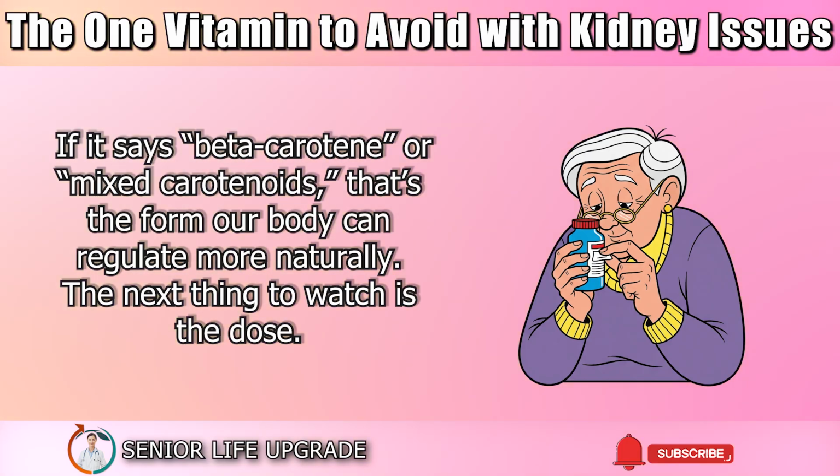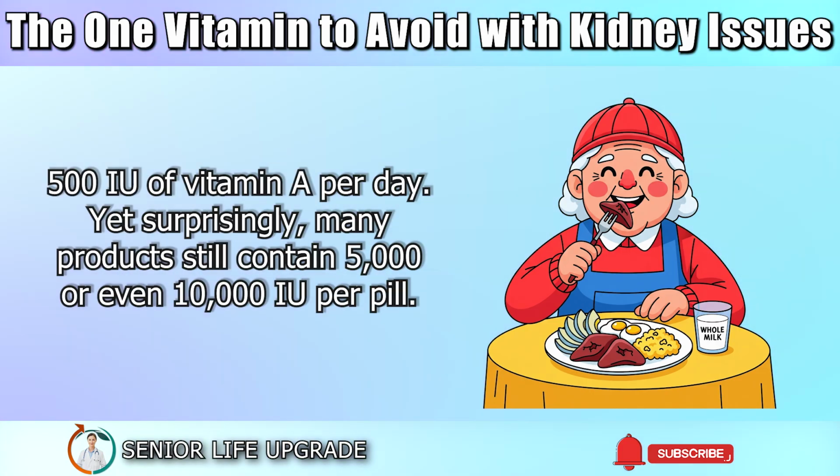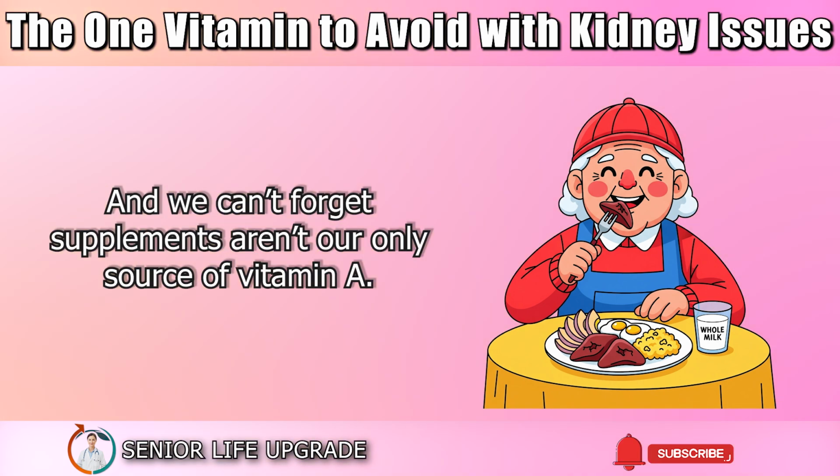The next thing to watch is the dose. Most medical organizations recommend that older adults, especially those with signs of reduced kidney function, should stay under 500 IU of vitamin A per day. Yet surprisingly, many products still contain 5,000 or even 10,000 IU per pill. One pill a day, every day for a month or two, can easily push us past the safe limit without us even realizing it. And we can't forget supplements aren't our only source of vitamin A.